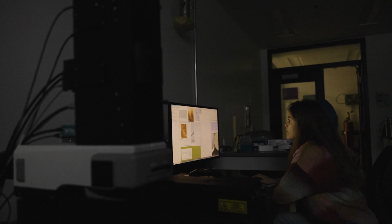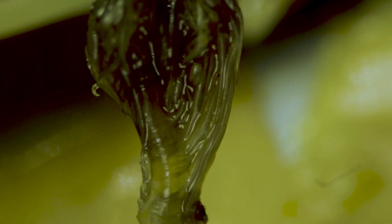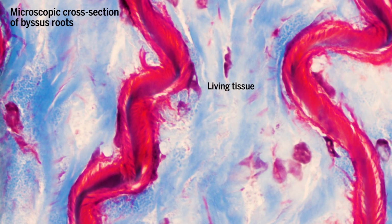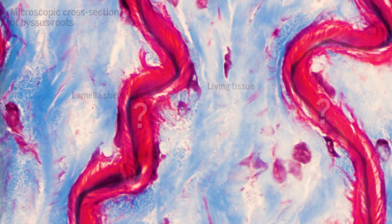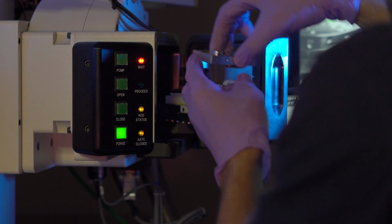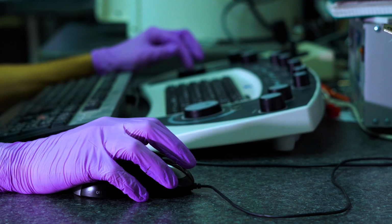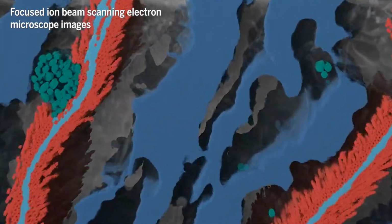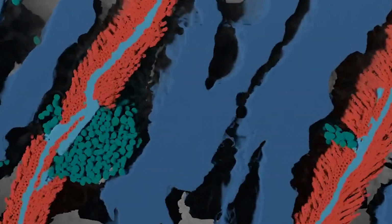And so we decided to get a closer look at these tissues. We really quickly saw that the stem divides into about 40 to 50 different sheets. We call these the lamellae. We could see the living tissue, the non-living lamella, and then something in between them that we didn't know what it was. Once I saw that, I was really intrigued, and I felt like we could do something really interesting with this technique called focused ion beam scanning electron microscopy. You can reconstruct these images into 3D models that allow us to see these tiny little features.